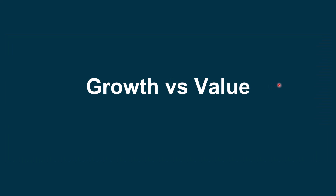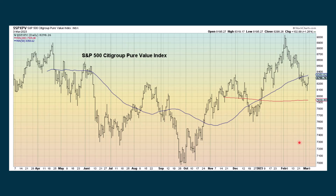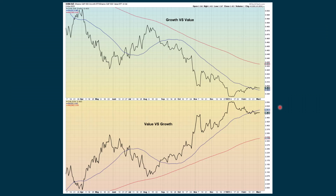Another area that we look at is growth versus value. When growth is really doing well, that's when you buy low and sell high with the idea that growth stocks grow. We look at a growth index and see on this chart that the growth index is still in a downtrend and has been in a downtrend since the early part of 2022. We also compare that with a value index, where value held up a lot better as the market was having more difficulty, and it is still in an overall uptrend.